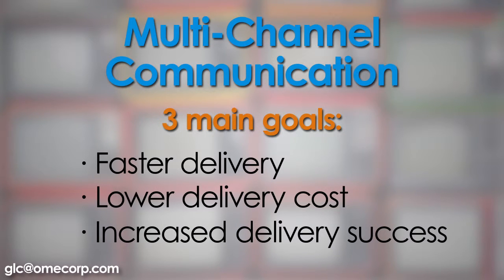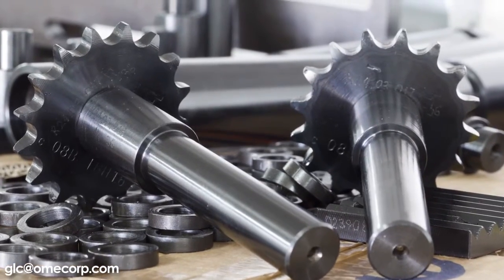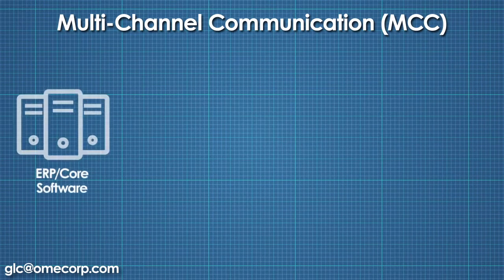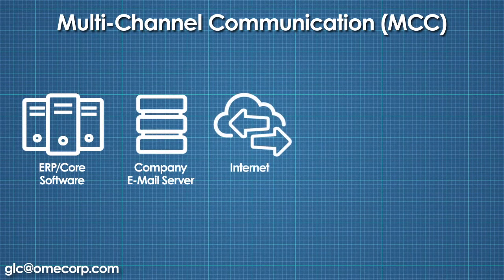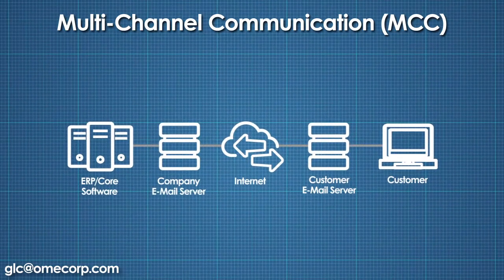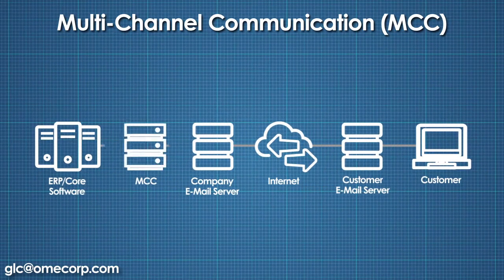Now, I want to spend most of our time today on the nuts and bolts and explain how it works. I think it's important to understand the workflow of any software solution before implementation. Let's review the common myth flowchart again and build out the multi-channel communication workflow so that you can get a comprehensive understanding of the effectiveness and efficiency. On the main flowchart line, let's insert the multi-channel communication solution.